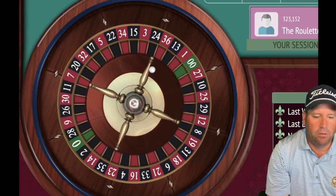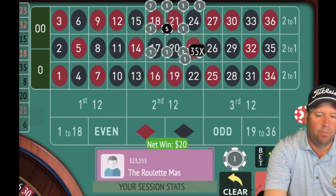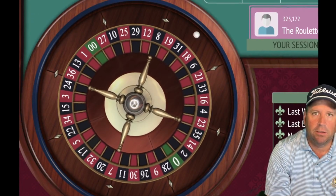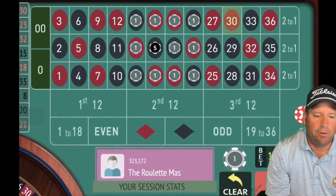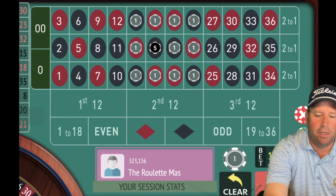Here we go. And that's a win. That's a 23 red. Nice. We're up 279. Still at the base level of $16. And again, this is a $2,000 bankroll system. And that's a 30 red. You don't have to play with that much, but it's recommended in case you get in trouble. And you can't ever have too much bankroll.